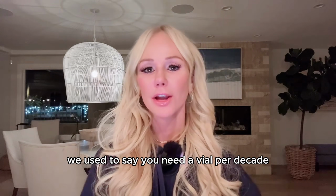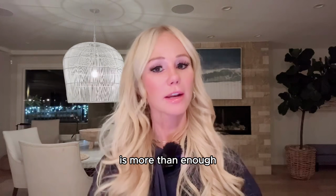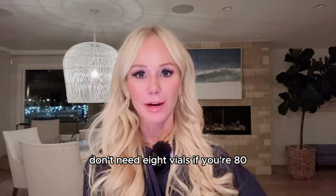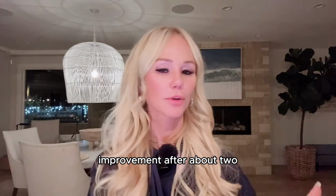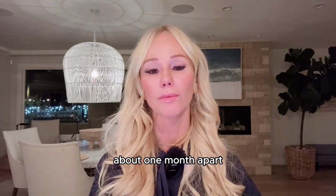We used to say you need a vial per decade. I don't believe that. I feel like 2 to 3 treatments is more than enough for most people, whether you're 30 or 40 or 80. You don't need 8 vials if you're 80 and 4 vials if you're 40. I feel like everyone usually gets an improvement after about 2 vials on average, usually spaced about 1 month apart.